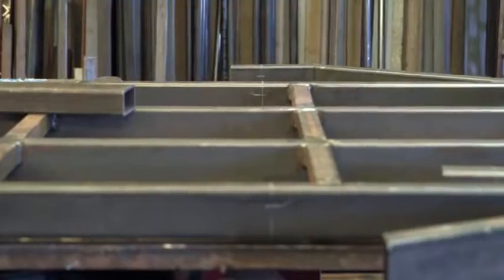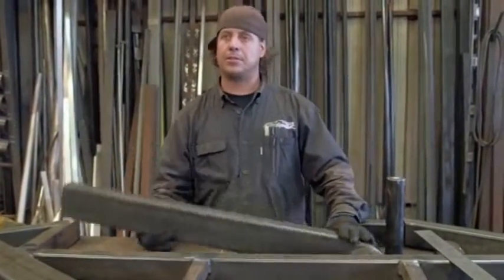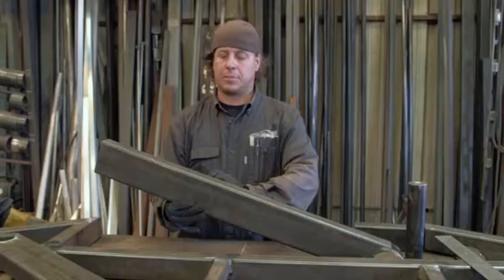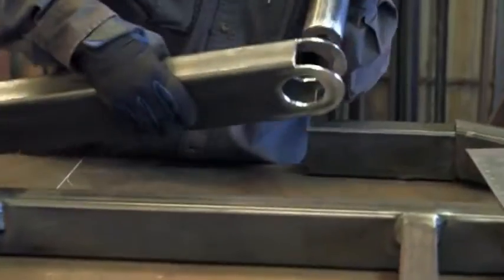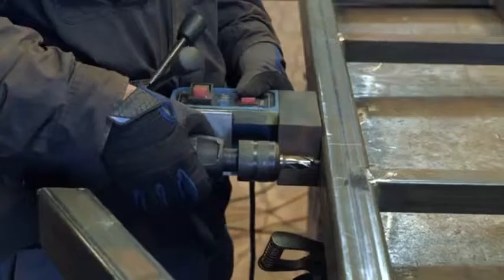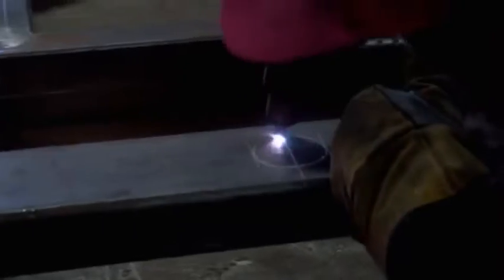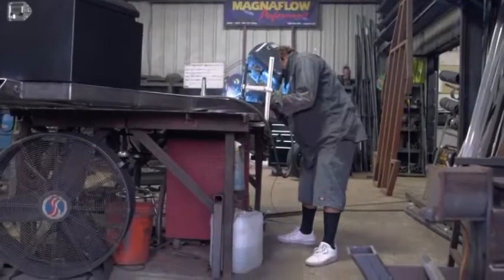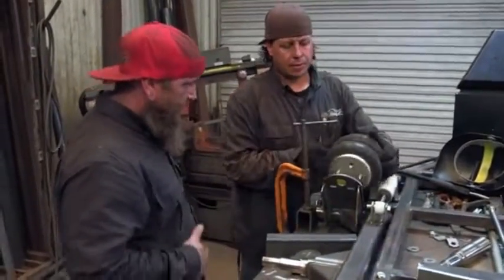So you see there's no traditional trailer axle going all the way through it. The spindle of the wheel is gonna be right here mounted. We're gonna trim it all down so the fender will weld right to it, but that's it. When this thing's all done, it's gonna be years and years of trouble-free towing. Hell yeah. Tack it. All right, cool.